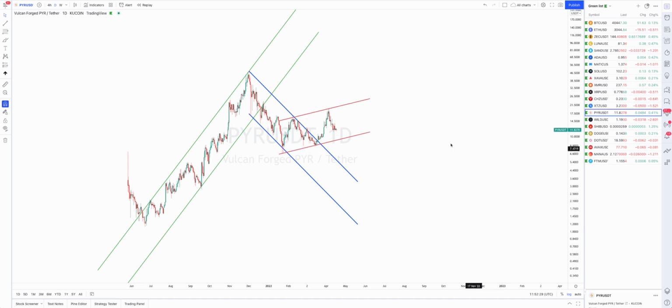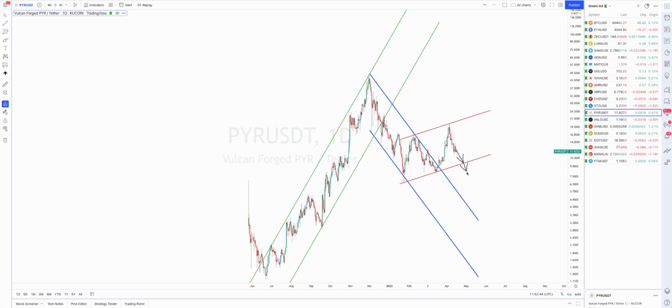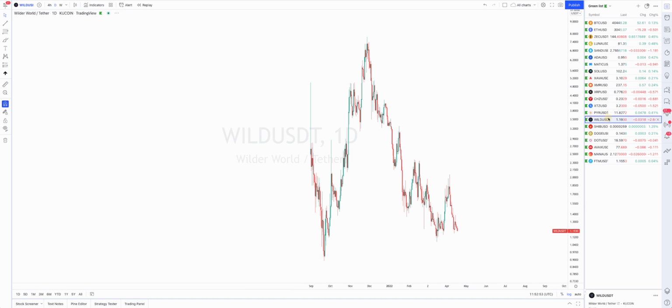And this is Vulcan Forged, PYR. Major push following the break out of the red bull flag. Major push. And then the red channel is a bear flag potential. So we'll see if it can be broken to the downside. And if it does, I think it will come down pretty hard again. It has to break that top band for a major run.